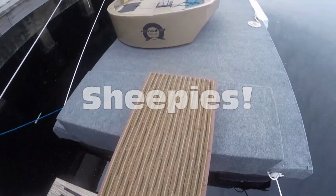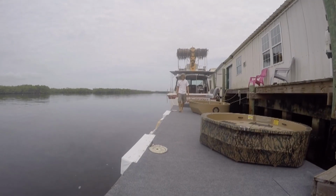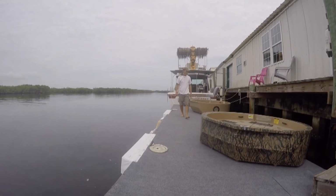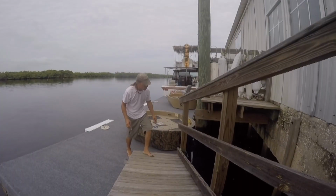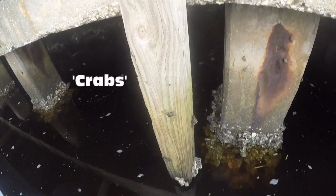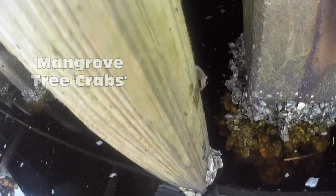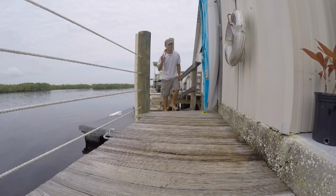Well, every morning I get off my boat onto this floating dock here, and when I look underneath that area there, I see something that reminds me of my old fishing videos. You can see them under the stairs here. Crabs. Mangrove tree crabs. That actually inspired me to do a little fishing.